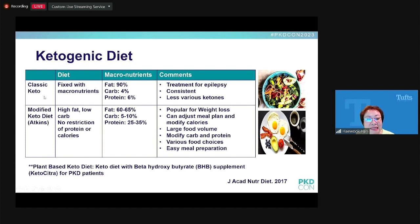The classic keto diet is 90% fat, 4% carbohydrate, and 6% protein. Those are all based on the calories. And actually, that's the treatment for epilepsy. So with ketones, this diet is very consistent. It has less variation in ketones.